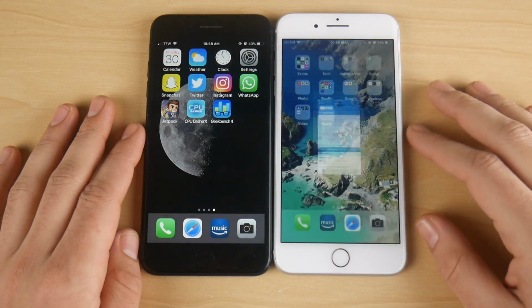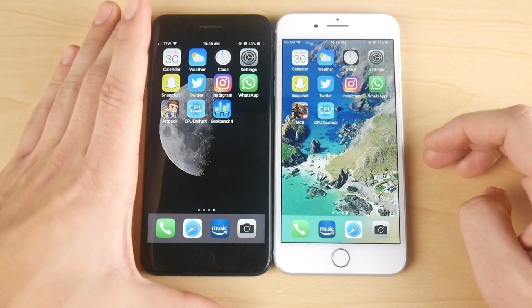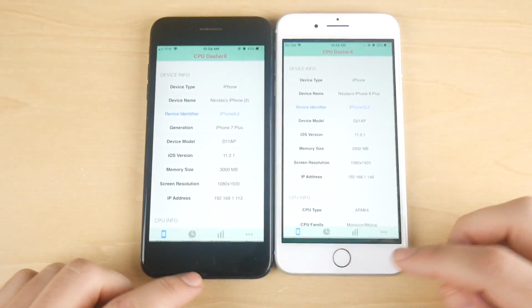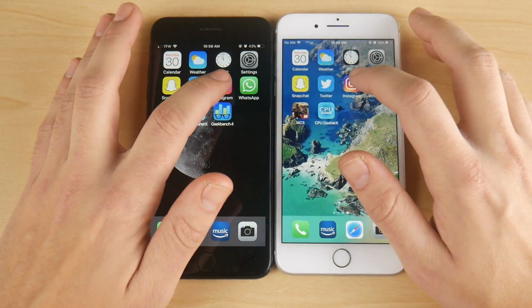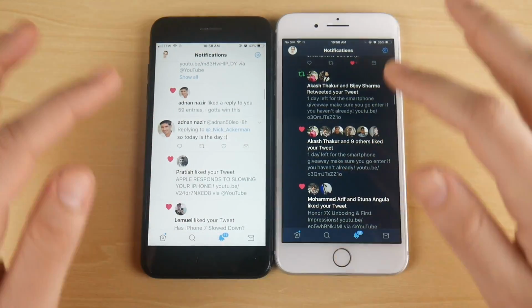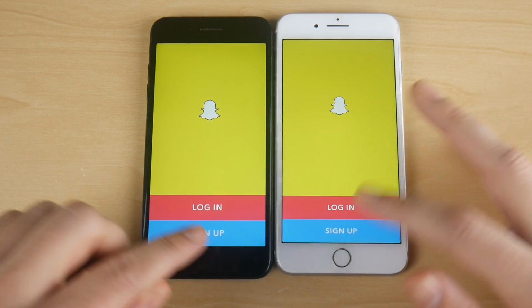Now what I wanna do is go ahead and just kind of run backwards through the applications, and then we're gonna go outside and see if the 7 Plus slows down in cold conditions. Let's go into CPU Dasher. You can see about the same. Let's go into WhatsApp, about the same. Let's go into Instagram. You could see about the same. Let's go into Twitter. About the same. Let's go into Snapchat. And that looked about the same.